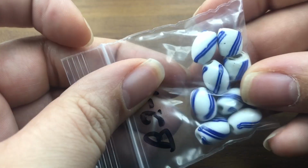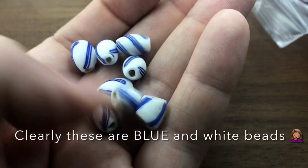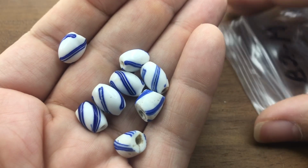We've got some black and white beads. These might actually look really good with those evil eye beads and make a bracelet with them. I love them. They're matte. Very cool.